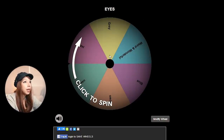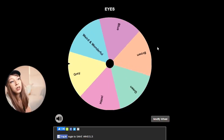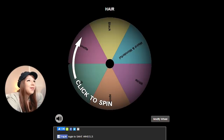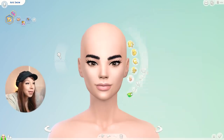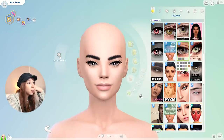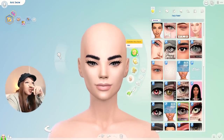Okay, let's do the next wheel. It is going to be eyes. Here we go. Gray? Didn't I get gray last time? I don't remember, but I'm excited because I love gray eyes. Okay, these eyes are so nice. And since we're going for that hyper realistic look, I think we're gonna have to go with those.